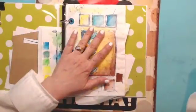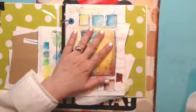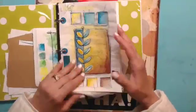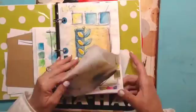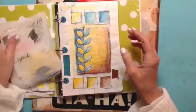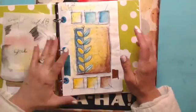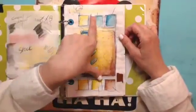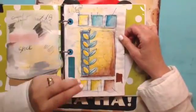Let's see here. Are we too flashed out? Let me turn the brightness down just a tad. So, yeah. These are some older samples from some projects we've done before. I don't remember what all the projects were. It might have been where we were trying to use up our supplies by color.